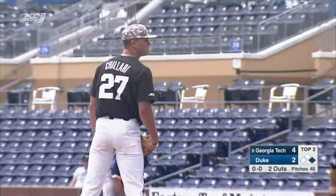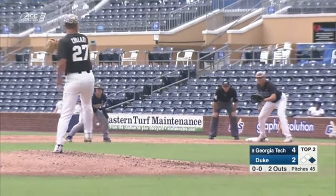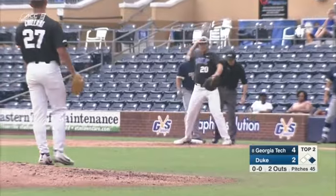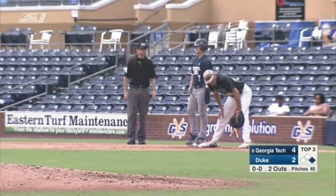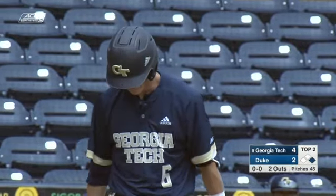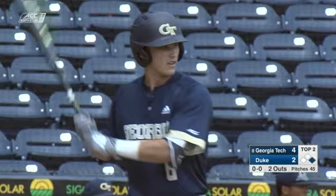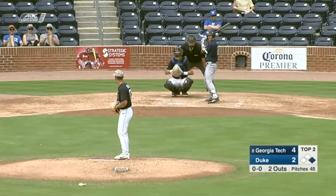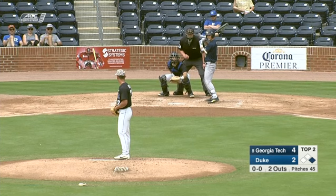In this game, already just eight outs old, has provided plenty of excitement. Certainly the home run to lead things off by Loperfido in the bottom of the first, the defensive play in center field by Wilhite, and then, as you just mentioned, Ryan, back-to-back, two-out, two-run singles for the Yellow Jackets.